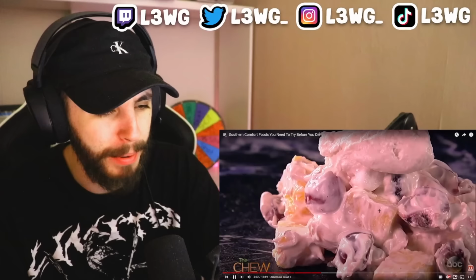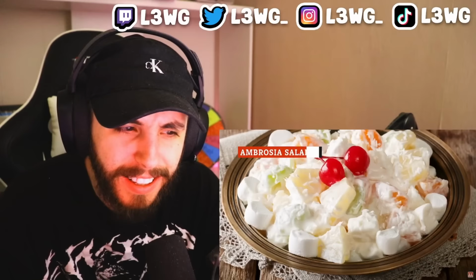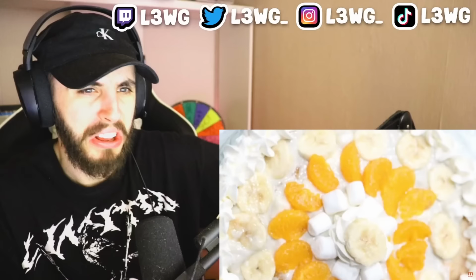Ambrosia didn't actually originate in the South, but you'll still find it at lots of Southern potlucks. This variety of fruit salad typically contains mandarin oranges, mini marshmallows, pineapple chunks, and shredded coconut mixed with some sort of dairy ingredient. Some people use mayonnaise, while others use cream cheese, plain yogurt, or whipped cream.